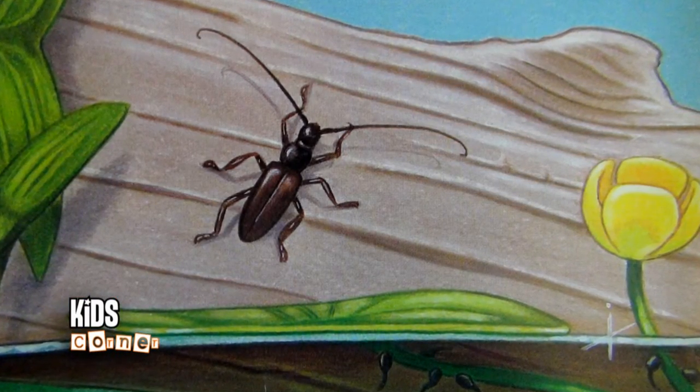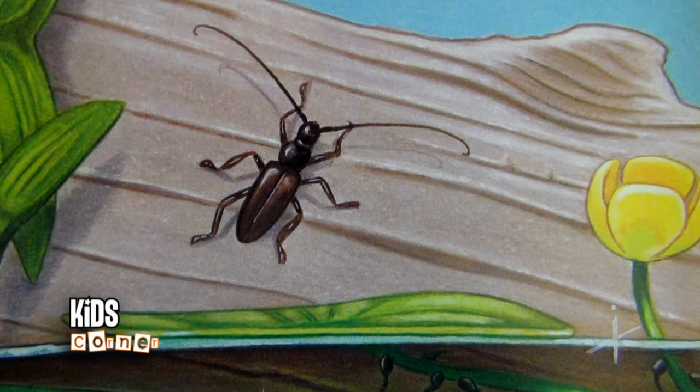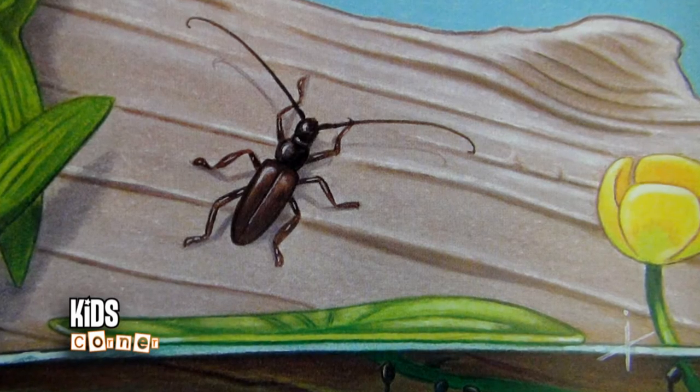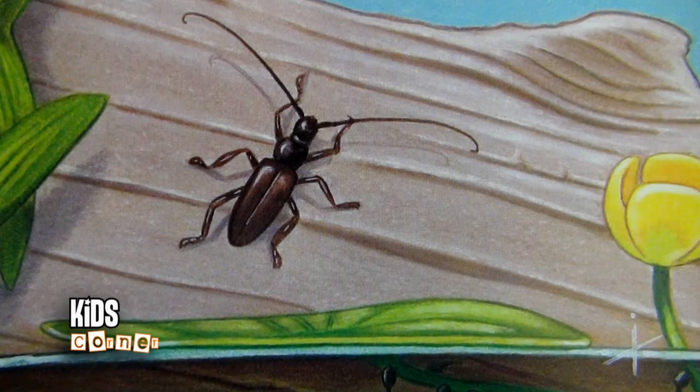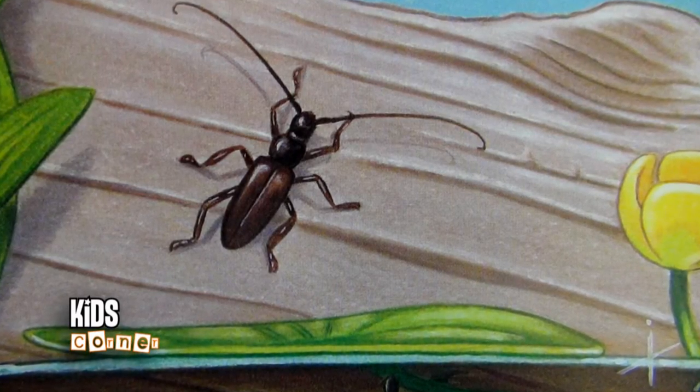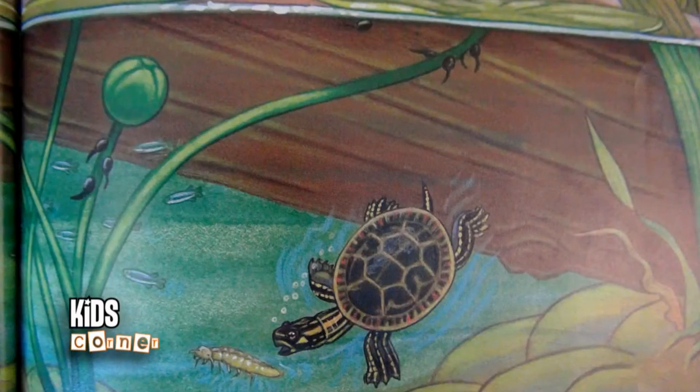Her shell is soft and doesn't protect her yet. She spends the summer alone, hiding in the shadows near the water's edge. Chomp, chomp. Her jaws clamp shut on a wiggling beetle. Actually, it's the beetle's larva.